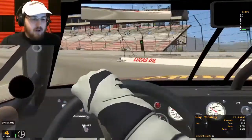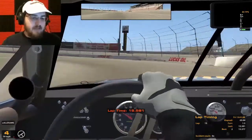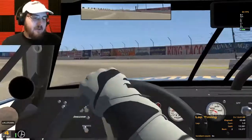Alright, well, lap 14 is complete. We're on 15 now. I haven't got much else to say about this track at the moment, so I'll be back with you guys in just a moment.